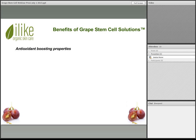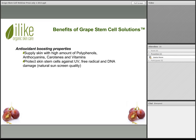Also, other benefits include antioxidant boosting properties. Supplies the skin with a high amount of polyphenols, anthocyanins, carotenes, and also vitamins. So there's a lot of nutritional value to the product as well and in the ingredients. Protects the skin stem cells against UV, free radical, and DNA damage. Provides a natural sunscreen quality.